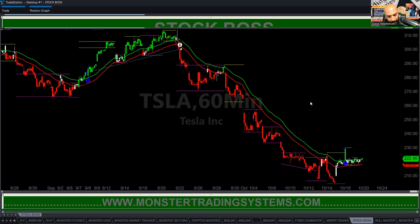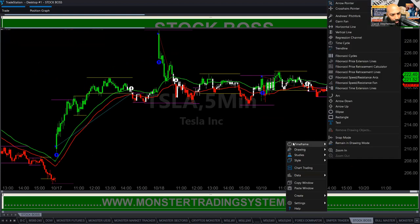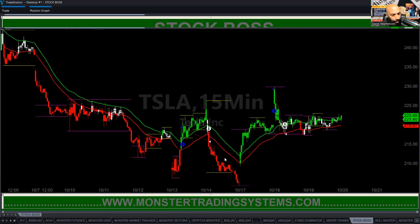If we move this to a 5 minute time frame, you could do this here, but you bought in at 212. And look from here, let's say here was your entry at around 212. Look at all of this that would have happened on the 5 minute time frame. On the 15 minute time frame, your entry would have been here.